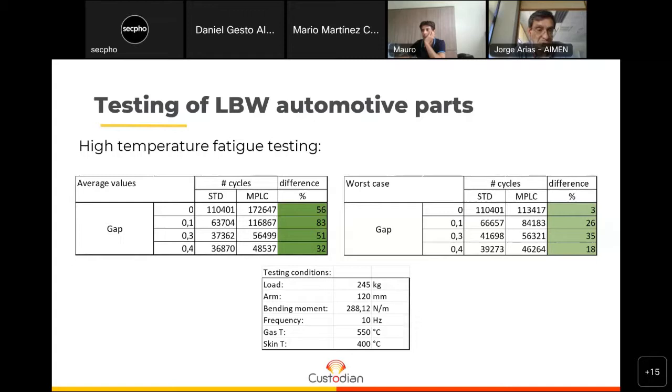And these are the average values, the total number of cycles that these components were able to withstand, averaged over all the different parts provided. And you can see that there are always much better results for the MPLC system than for the standard laser beam welding head. Not only that, but also we consider the worst case, where the worst result for the MPLC and the best result for the standard laser beam welding, we still get better results with the MPLC system.